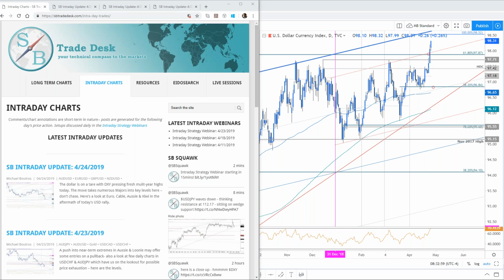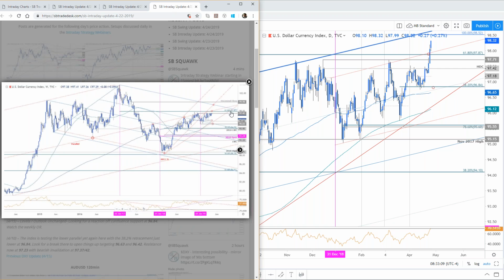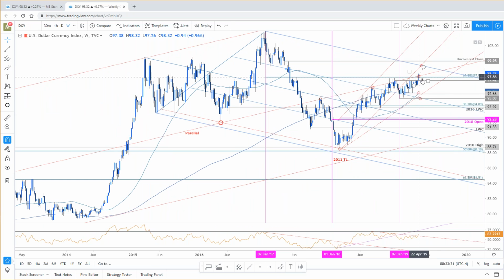So let's jump right in. Obviously, the dollar yesterday, guys, ripping pretty high. Here's what the DXY looked like earlier in the week on the update. The weekly chart really had us looking at this 97.87 level, guys. That's the 618 retracement of the entire 2017 decline. This is the first test. Despite all the strength that we've seen, this is the first actual test. We've tagged it and run through.